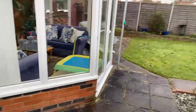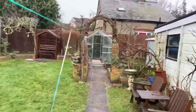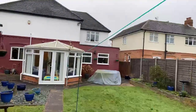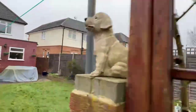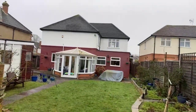And then going to the main body of the garden. So we've got this lawned area all the way to the back. Veggie patch. Greenhouse. I'm just going to turn around here and give you a rear view of the property. I'll just go a bit further across the lawn. It's a nice little feature at the back here as well. There we go.